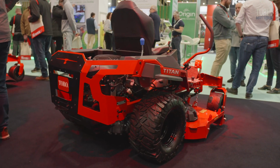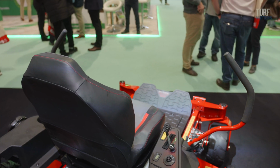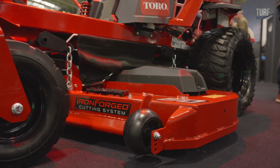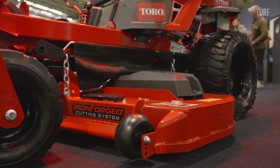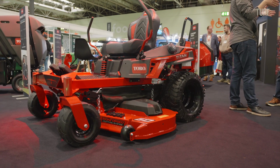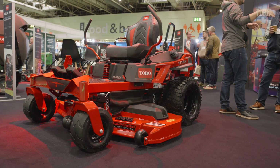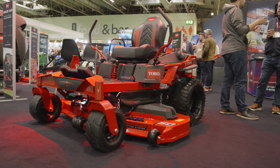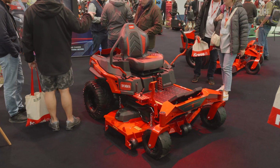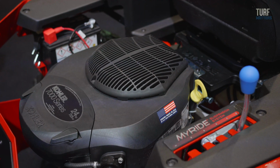The Toro Titan has been out for quite a few years, but this has been redesigned and restyled, and it's also got a 60-inch deck, so up until now we've only been able to offer 54-inch for the UK market, this being 60-inch. So it's that large consumer that's got large lawns through into the prosumer, so the small independent contractor perhaps that has a few job sites from week to week.